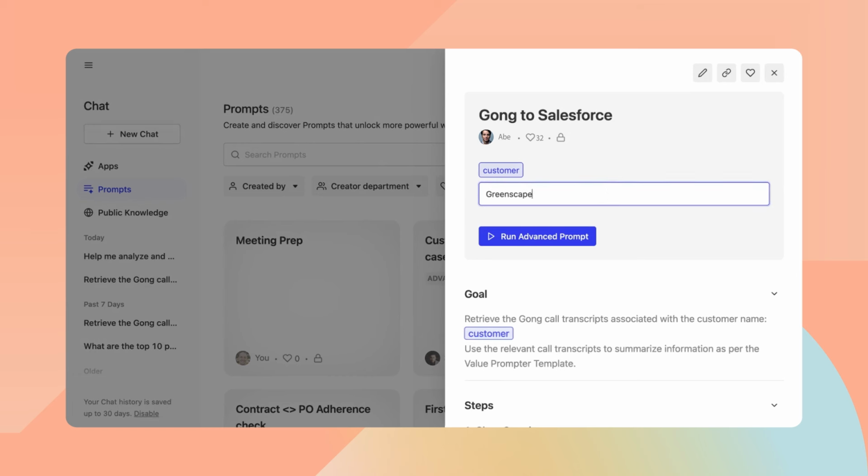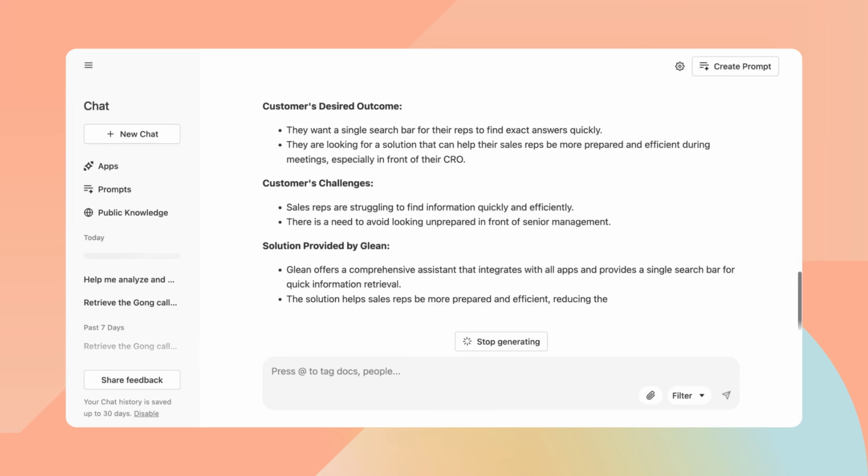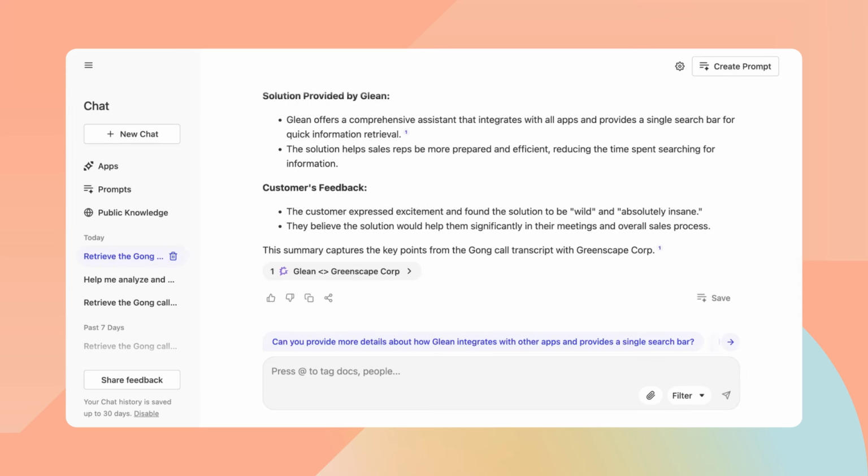And then from there, it'll be able to provide me information on the most recent Gong calls, most relevant Salesforce opportunity, as well as just general information about the account that I can go ahead and populate into the Salesforce field. I'm so happy we've got this in our toolbox at Glean, Ryan.